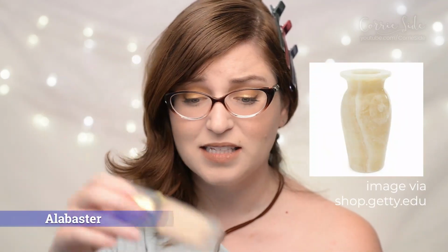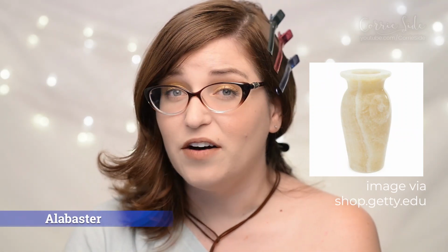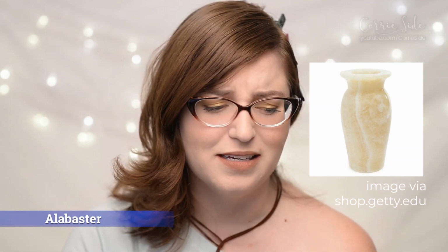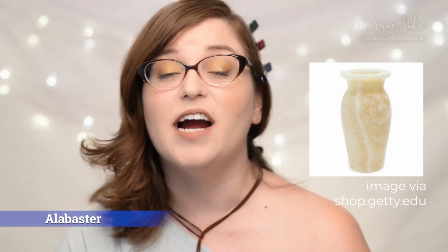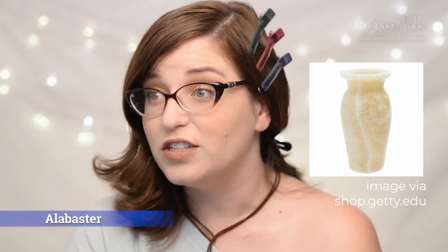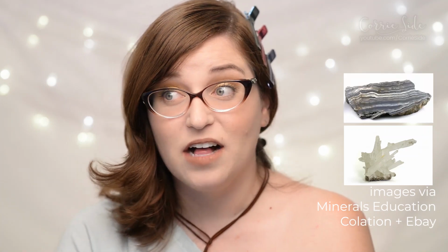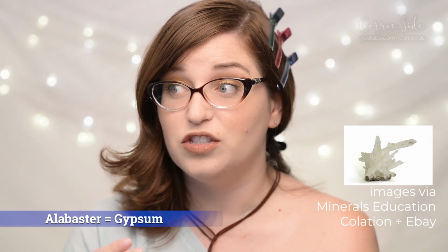Alabaster came up a lot, and alabaster is a mineral or rock that is soft and often used for carving. So again, going back to minerals and objectification and Greek statues. And apparently, according to Wikipedia, archaeologists use the word differently from geologists. Archaeologists use it to describe two different minerals, a fine-grained massive type of gypsum and a fine-grained banded type of calcite, whereas geologists only use alabaster as gypsum.